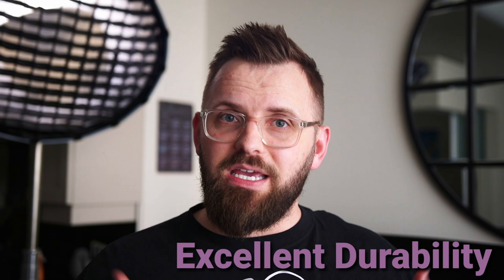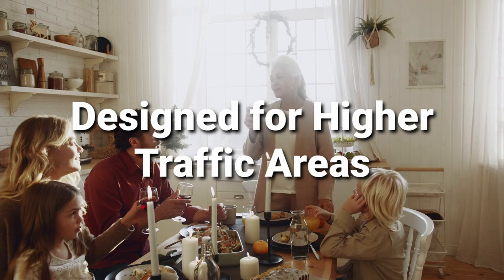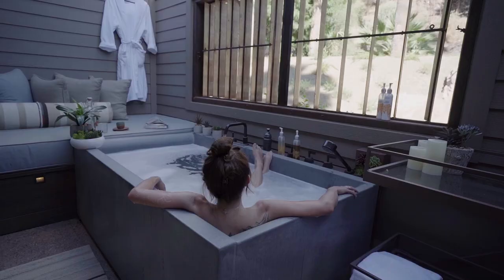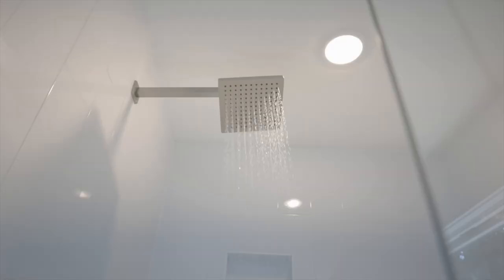It says so right on the label. And honestly, they're not lying. That's one of the calling cards with this product in particular. It is designed for those higher traffic areas, those more punishing areas that tend to get more wear and tear, like your kitchens and your bathrooms. Oh yeah, I forgot to mention, speaking of those higher moisture areas like bathrooms, this stuff also has antimicrobial agents that inhibit the growth of mold and mildew, which is extremely useful if you're taking a ton of those steamy showers without proper ventilation, which is the most important thing.